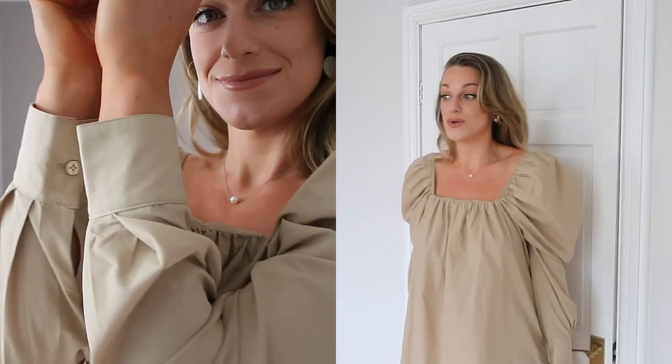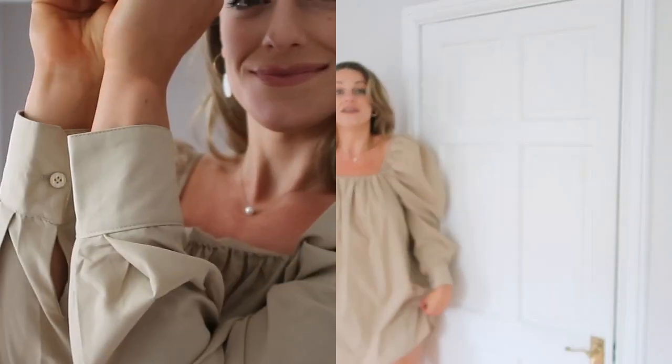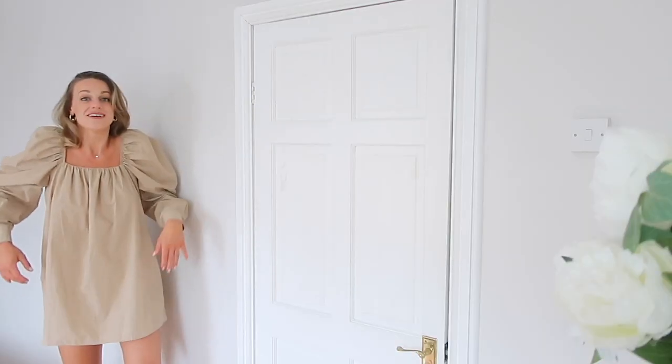So this is exactly the same at the back as it is the front. It's kind of short. I can't get that far enough. But it is kind of short, but I like it. It's kind of cute. Because it's not clingy, I feel like you can get away with the shortness. This with a super chill pair of Birkenstocks.